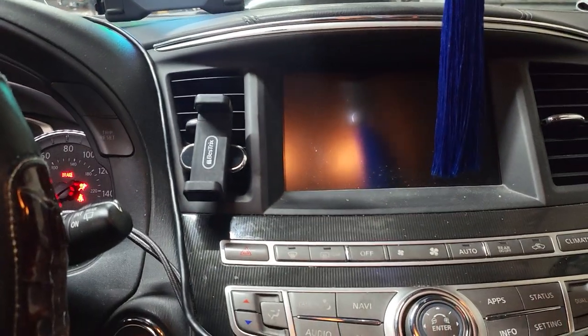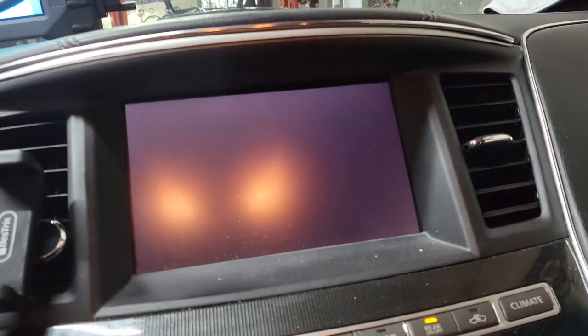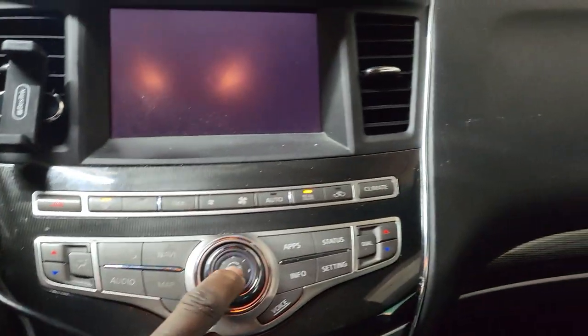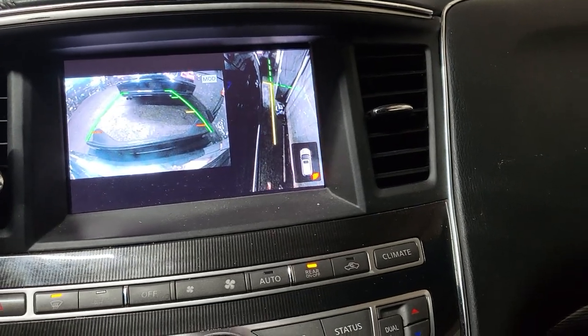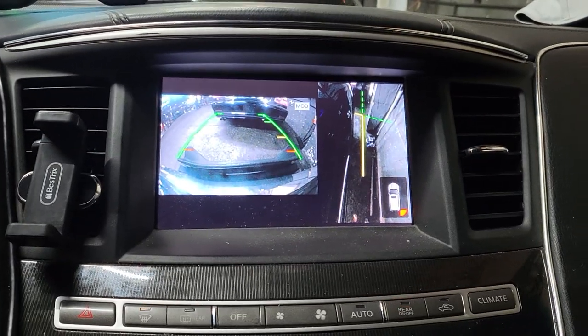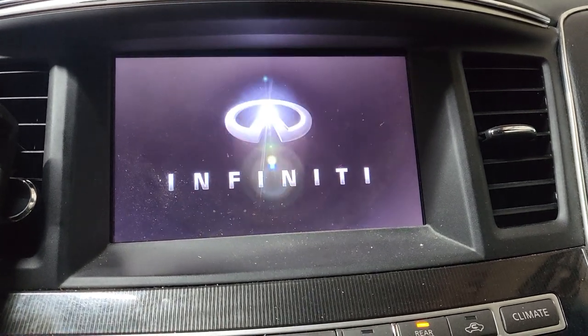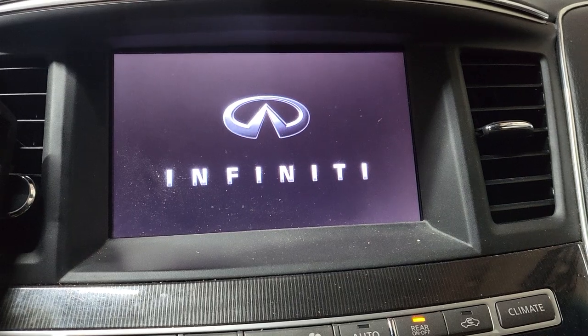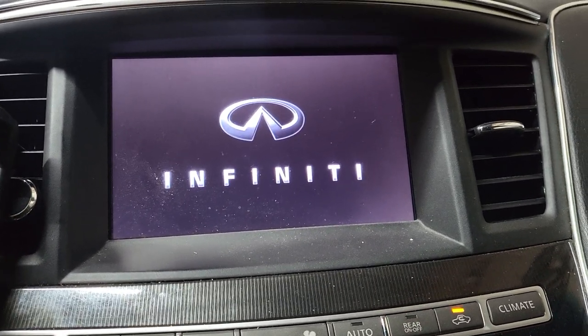Infiniti QX60, and if you notice here, we have a problem with nothing but the navigation system unit. If you look at it here, you wait a little bit. This thing comes on sometimes. Let me show you, it's blank now. Does the camera work? The camera works, but the radio, media, nothing works. Sometimes it's coming Infiniti. You see now, Infiniti. Maybe it's gonna work good. But never change.